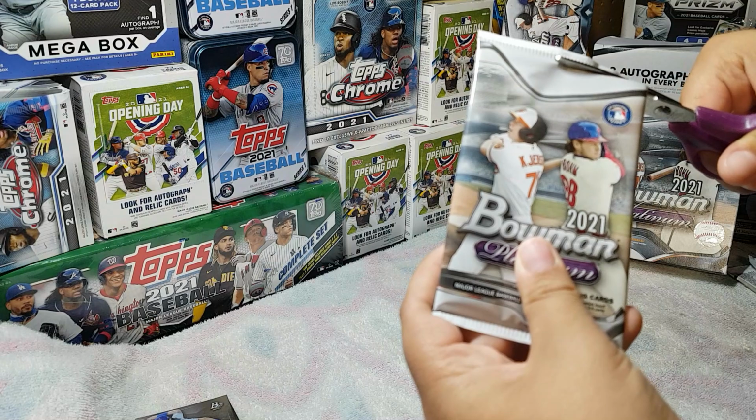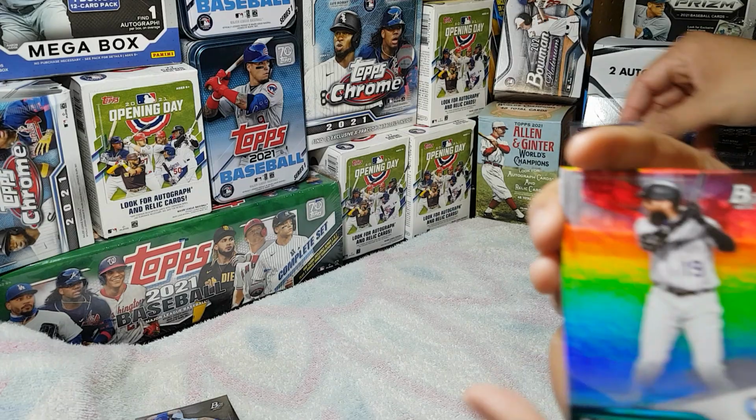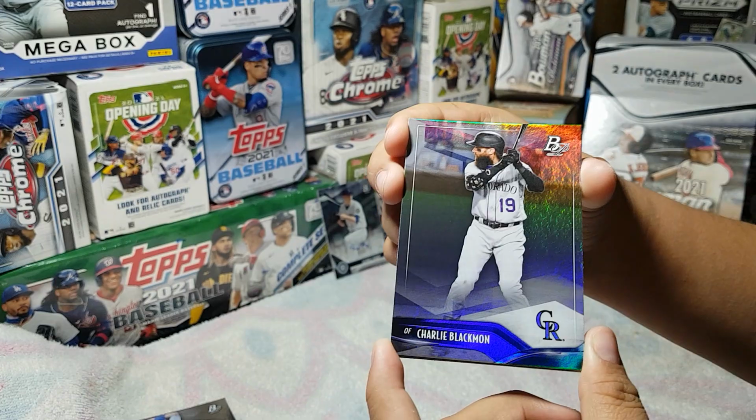We're hoping for something a little bit bigger quality hit. But nonetheless, we'll take it. We'll put that right there for you guys so you guys can see it. All right. Okay, let's keep going with this Charlie Blackman, Colorado Rockies.